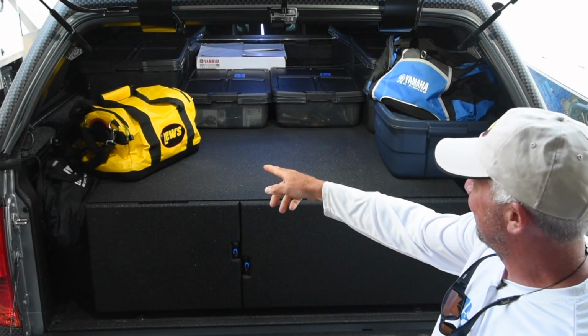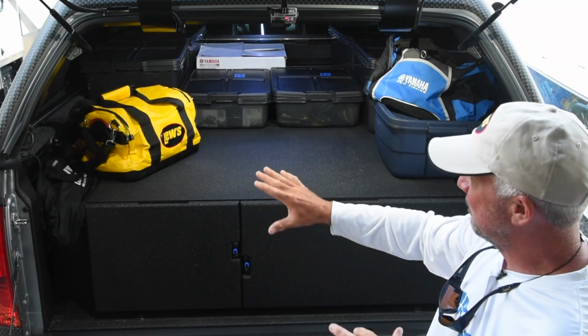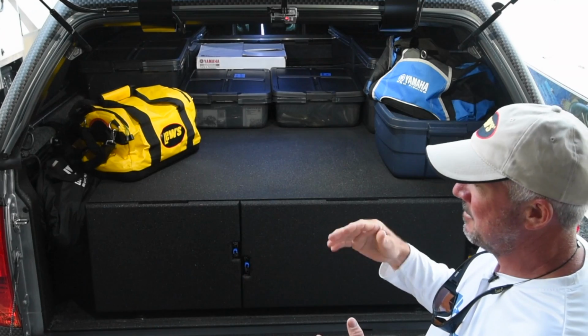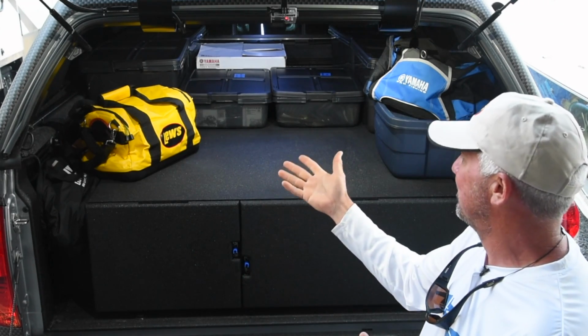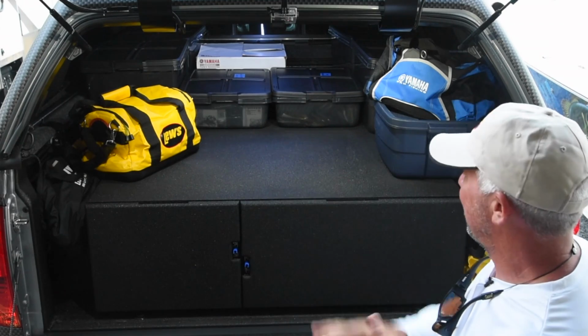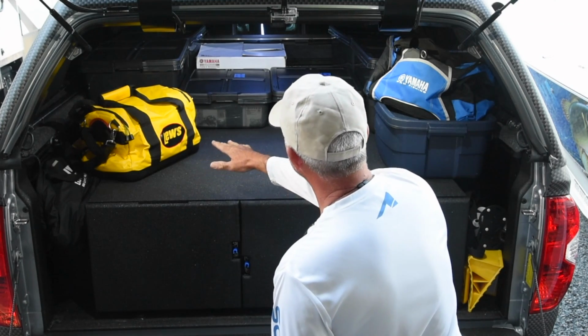Lew's is self-explanatory. There's probably 20 extra reels in there. Spinning reels, different retrieve speeds from BB1s for deep cranking all the way up to the new Team Lew's custom 8.3 to 1 reels that I showed you. So a whole bag full of reels.